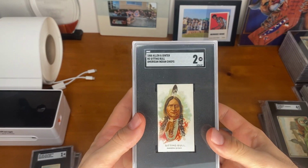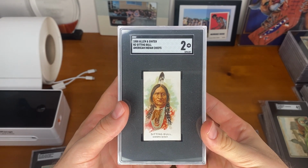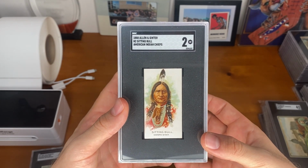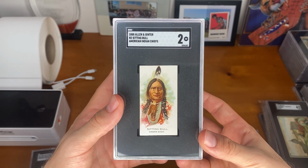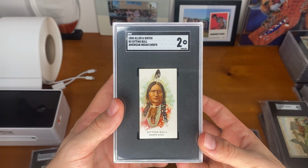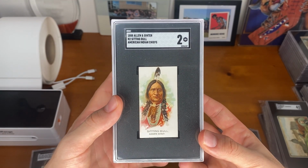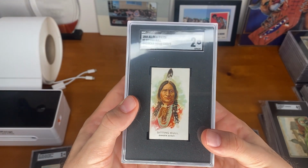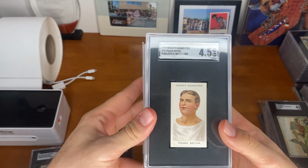Digressing away from the Lone Jack stuff, we have Sitting Bull from the Allen & Ginter set. Believe it or not, they made a lot of cards that weren't related to sports, and this happens to be one of them. There's a lot of subsets in Allen & Ginter, so definitely cool if you can check it out. There's even ones of, I believe, animals and other things, so definitely worth doing the research there. Frank Gotch, famous wrestler.